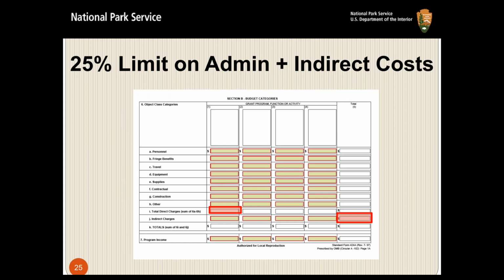The statute that created the HPF fund states that no more than 25% of grant funds may go toward administration and indirect costs. To ensure that your budget stays within these parameters, you should add the costs in column A, line I. This is the total direct charges for administration costs, and the total amount of line J, indirect costs. Then divide that amount by the total amount of the award.